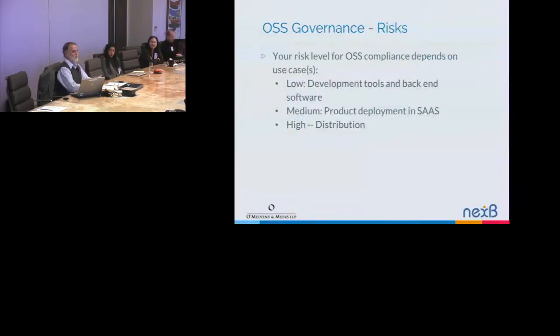There we go. So first of all, let me say that if anybody has more questions about open source compliance generally, feel free to ask them. I'm not going to go through a whole presentation on it right now. When you use or redistribute software under open source licenses, you have certain requirements that are imposed by the licenses. They're actually properly called license conditions.